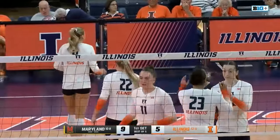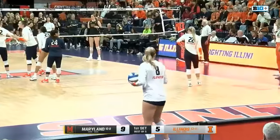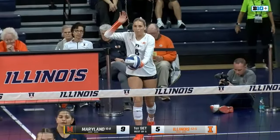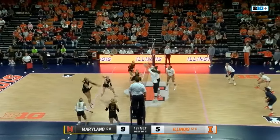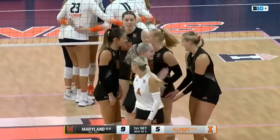And one of the things about the Fighting Illini is they are a good blocking team. They put a lot of emphasis in the middle block. So that time helping. Hernandez off the tape. Dowler trying to keep it in. Here's Schnitta. And that's a Maryland point off the hands of Raina Terry.